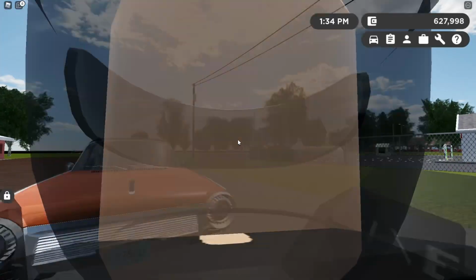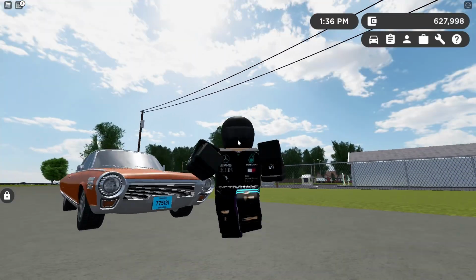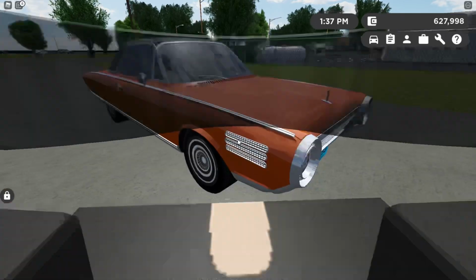I mean, I had almost $1 million, and I didn't feel like buying a supercar, so I bought this, and I really like it. I'm gonna keep it for sure.